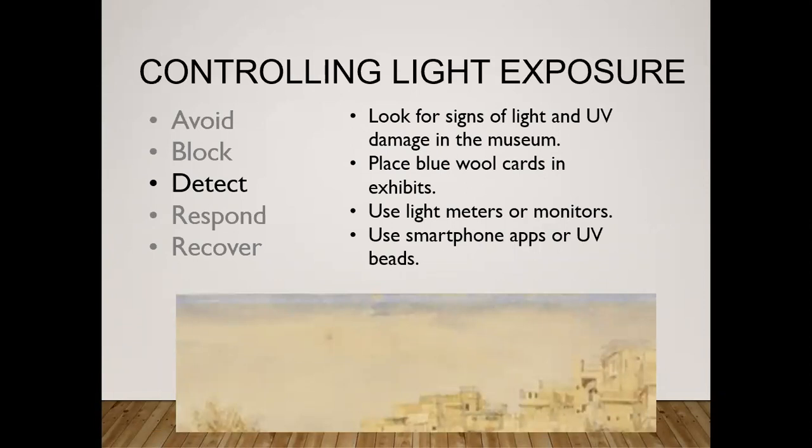Now, even if you've taken steps to reduce the incoming light, you still need a system to evaluate success, or to pinpoint the areas that still need improvement. And this is a continuous process. One place where I can often detect light damage is when part of an image has been covered during the exposure time. So this watercolor landscape had a window mat over the top edge, and you can see the original blue sky where it was protected here, but the blue is almost gone everywhere else.